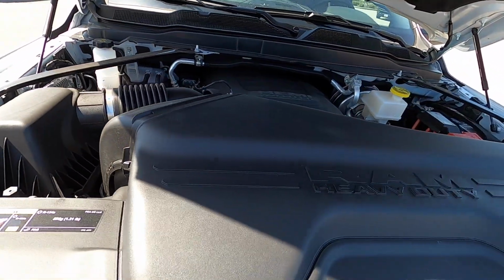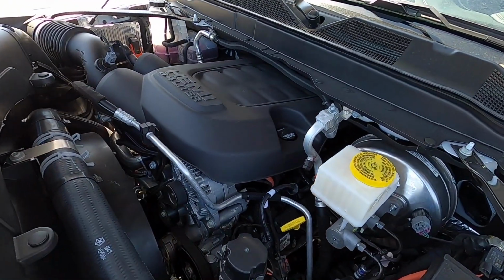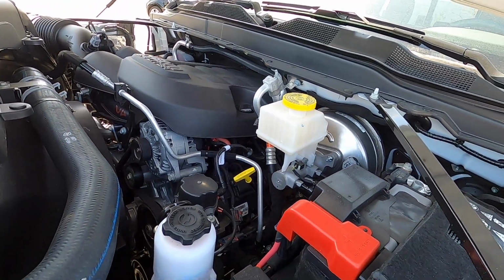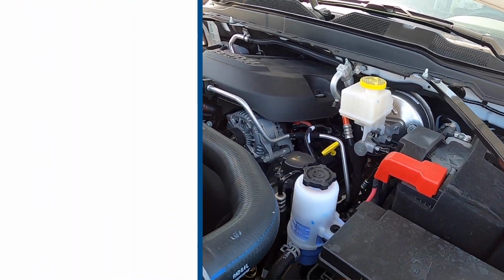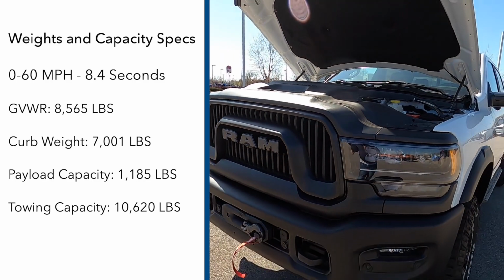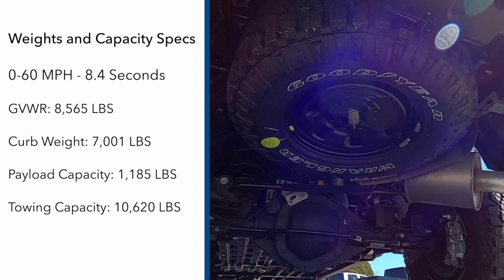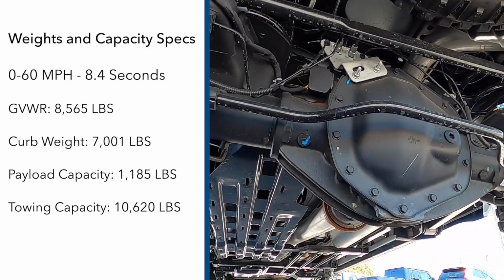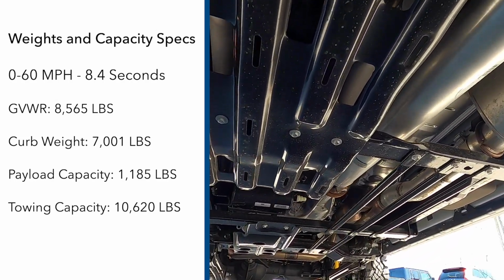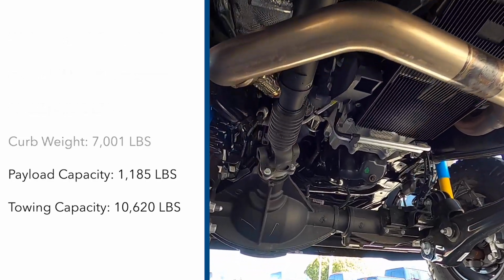The truck can accelerate from 0 to 60 miles per hour in 8.4 seconds and reach the quarter mile in 16.3 seconds with a top speed limited to 99 miles per hour. More importantly is not how fast the truck is, but how capable it is. Featuring a gross vehicle weight rating of 8,565 pounds and a curb weight of 7,001 pounds, Ram states that this Power Wagon has a maximum payload capacity of 1,185 pounds and a maximum towing capacity of 10,620 pounds.